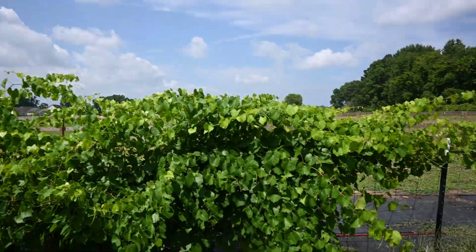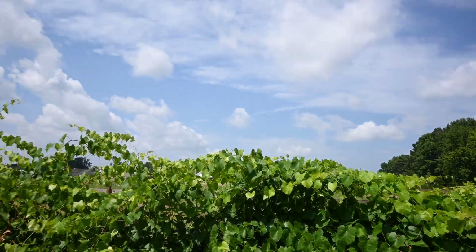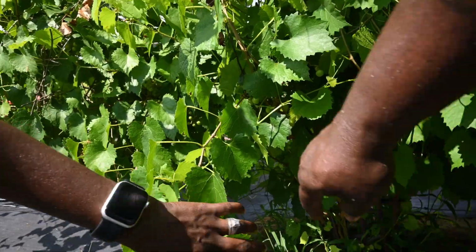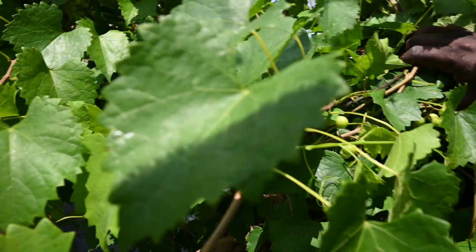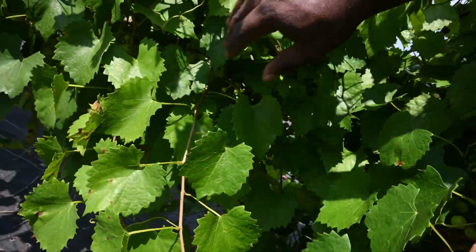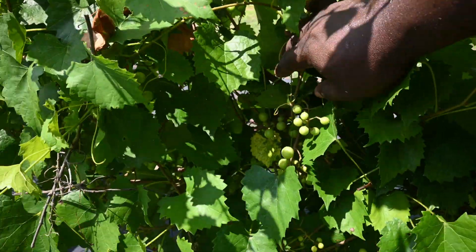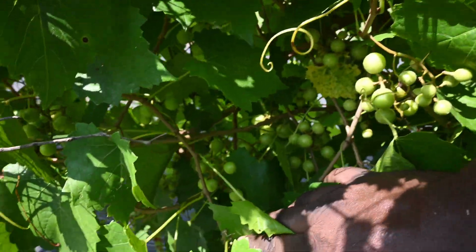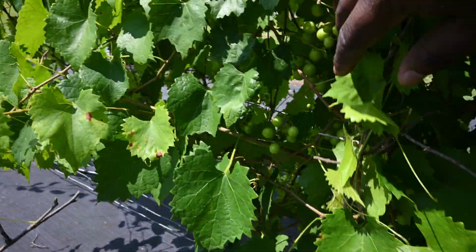All right, guys, this thing has so many grapes on it that we think we're just going to let this season go by, and then we'll prune it. If y'all look in here, we should have a great harvest this year. Look at all that. I don't know if y'all can see all the grapes in there as I'm moving my hands through. Look at that. All down in there, all back in behind there.